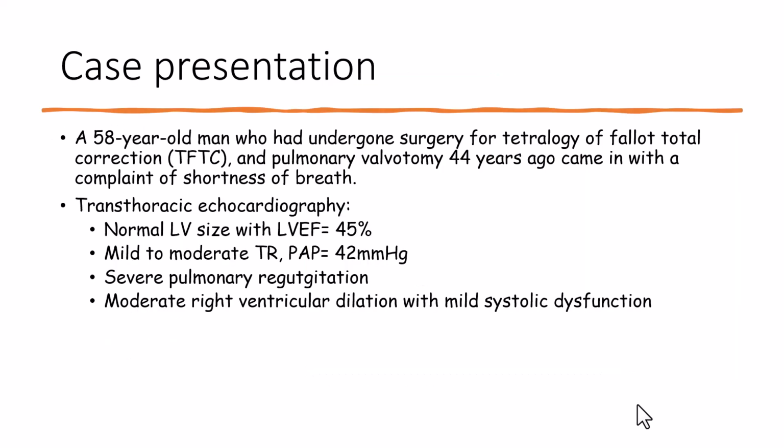Our case is a 58-year-old man who had undergone surgery for tetralogy of Fallot total correction and pulmonary valvotomy 44 years ago, and came in with a complaint of shortness of breath. Transthoracic echocardiography showed normal LV size with ejection fraction of about 45%, mild to moderate TR, pulmonary artery pressure of 42 millimeters of mercury, severe pulmonary regurgitation, and moderate RV dilation with mild systolic dysfunction.